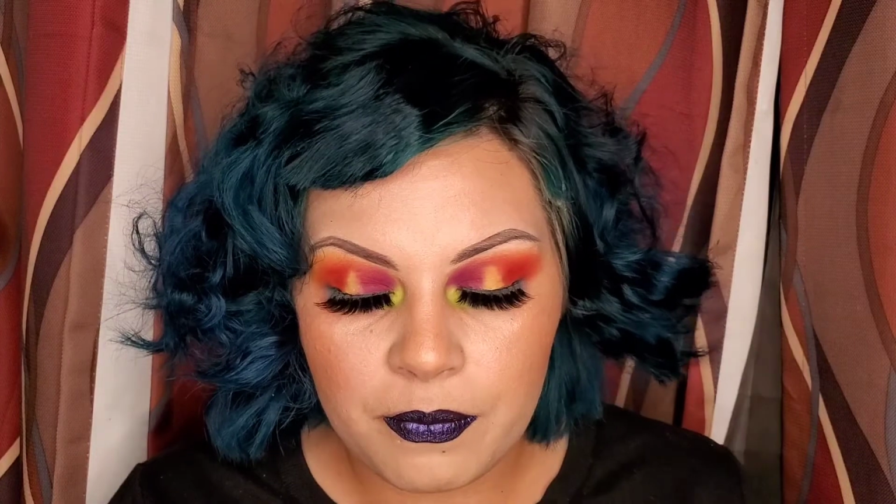I would recommend this palette. I loved it. I haven't tried that much from Hank and Henry, but I did try their pencil eyeliner once that I got in my BoxyCharm. So this would be my first official purchase from them, and I love it. I think it's beautiful. Beautiful palette, beautifully made, and yeah, I like it.